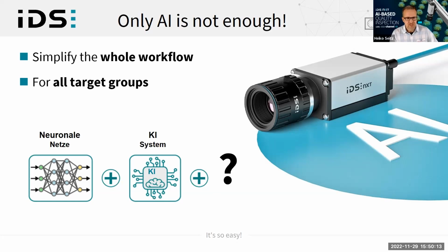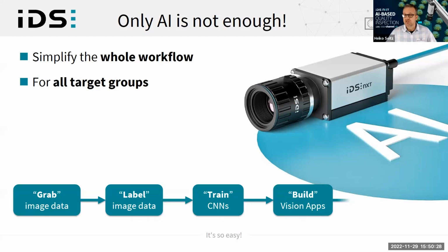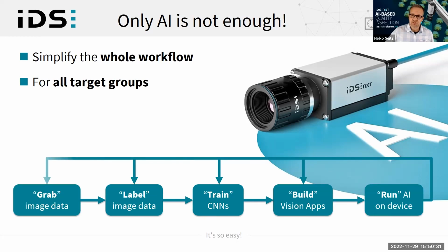And for this reason, in addition to the IDS NXT hardware platform, we also offer a completely self-developed software environment that covers the entire AI vision workflow. From the creation or training of a neural network to image data management with a suitable categorization of the image content, as well as the realization of the application software that later performs the inspection task on an edge device on which the application is fully optimized and works autonomously.